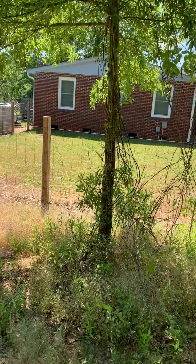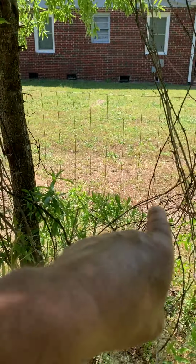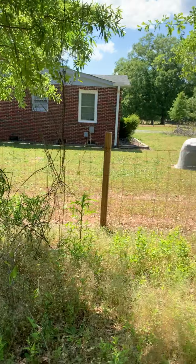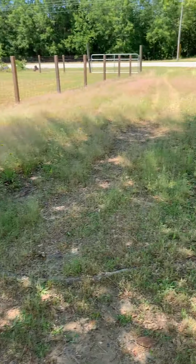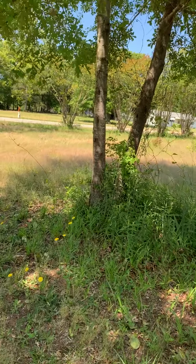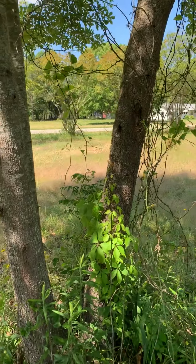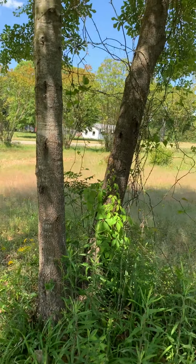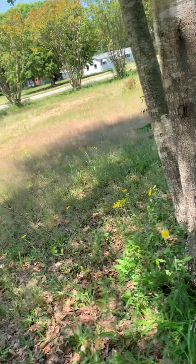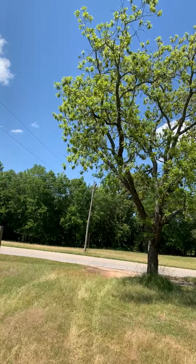Look at these vines. Once they come in, boy, they're terrible in the trees. Gotta get them under control. More of them over here. See these vines, Ann? I suggest you just cut them up as high as you can reach and cut them off at the ground. Yeah, good idea. Here's a pecan tree that I still have.